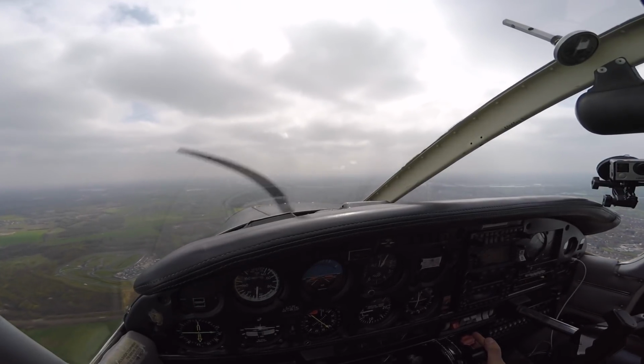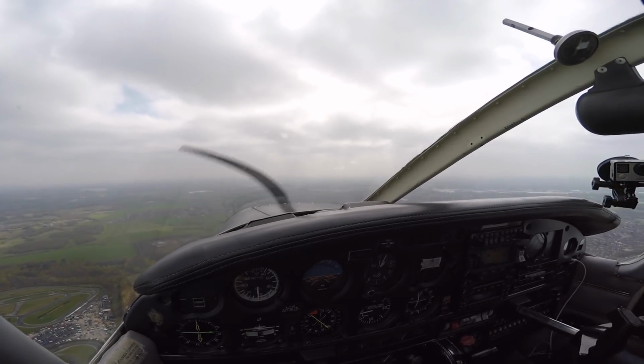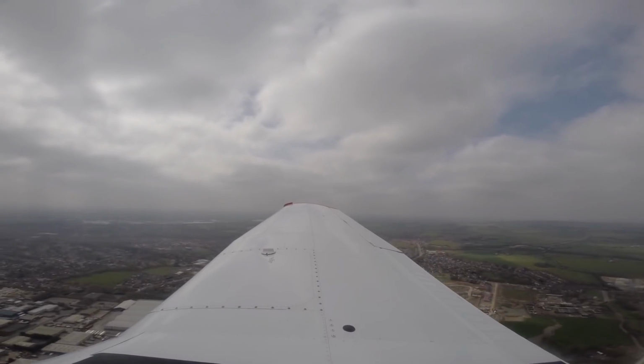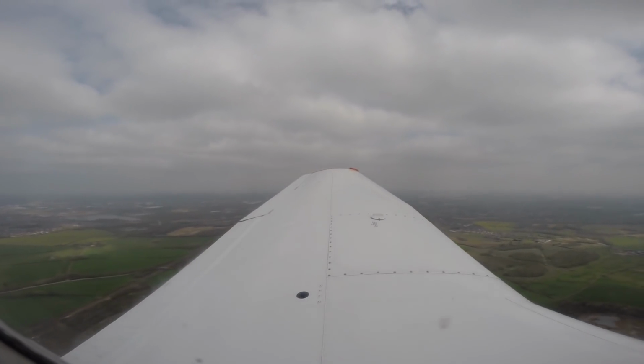Manchester Radar, hello, Tronic 7 Golf Tango, approaching Dane, descending flight level 70. Tronic 7 Golf Tango, Manchester information is Yankee. It'll be an ILS approach runway 05 left, take up the hold at Dane. Hold at Dane, ILS for 05 left, Tronic 7 Golf Tango.